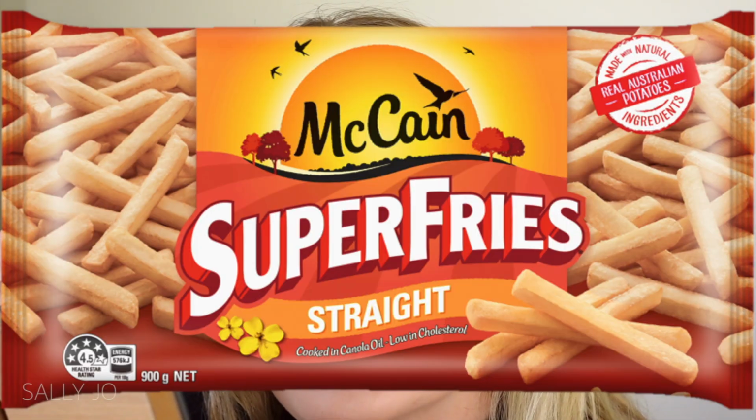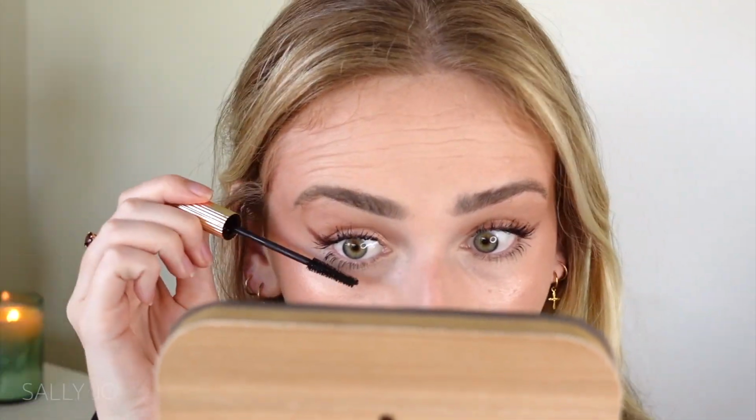McCain, you've done it again. Just gonna do a little bit on the lower lashes. I actually need to put a little bit of powder under here, otherwise by the time tonight rolls around they will smudge. I've also got a tiny bit of creasing I can see from the concealer. I don't know if that will pick up on camera because it's very minuscule, but I did forget to powder under my eyes. So I think really all I have left now is lips.